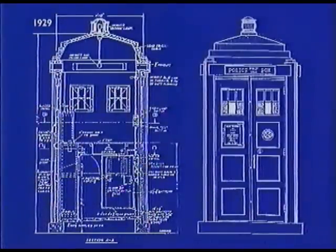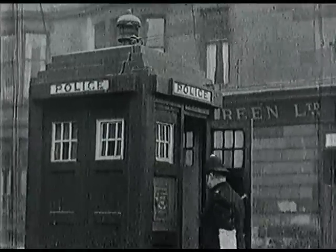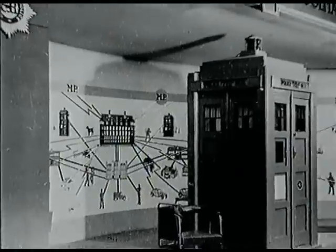The classic Doctor Who police box was the new improved concrete model launched in 1929. These boxes materialised all over the country, and to educate the public, demonstrations were given at the 1936 radio show.